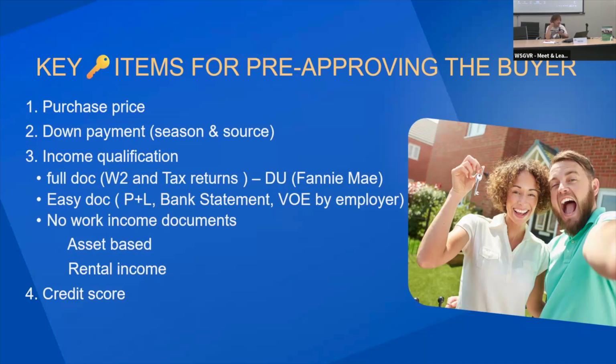So when we pre-qualify or pre-approve them, at the same time we ask for the purchase price and how much down payment they have. I have in parentheses, seasoned and sourced. Most lenders want that money in their name for 2 months, so they ask for 2-month bank statements. That's why it needs to be seasoned. If they don't have it, some programs will let you have a gift. So you have to know what they're buying. Investment property on a Fannie, you cannot have any gift. It has to be their own money. So you need to know where the down payment is.